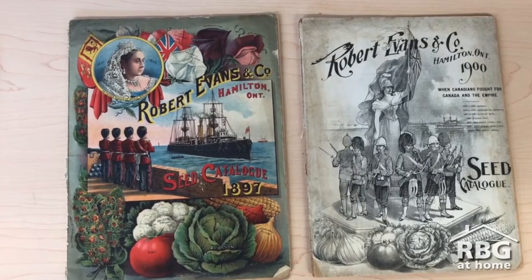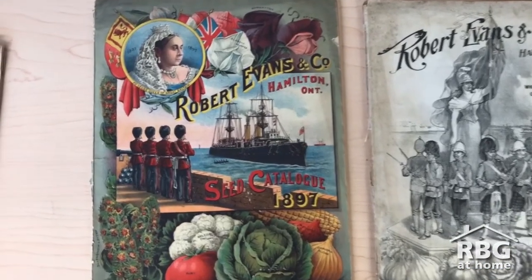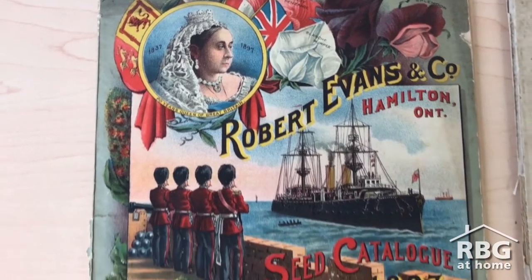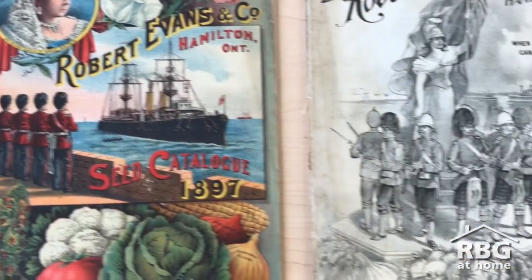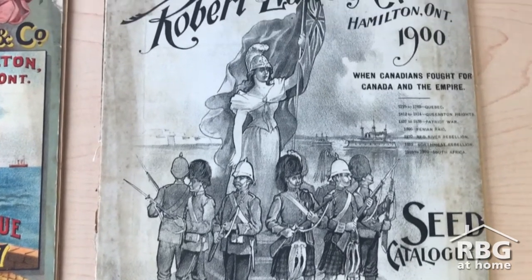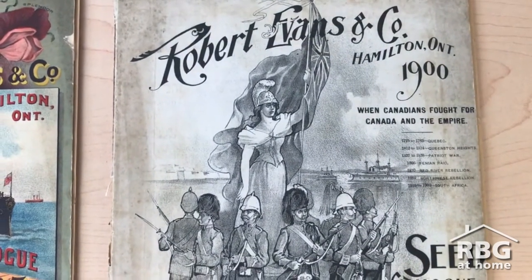His covers were filled with symbolism, sometimes of his dedication to the British Empire. He served in the military during the Fenian raids, and he also knew that much of gardening style was coming from European influences. This is reflected not only in his catalog covers, but also in his flower and plant choices.